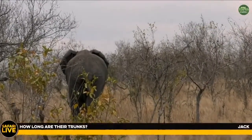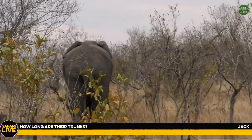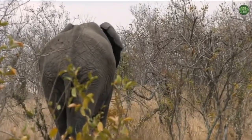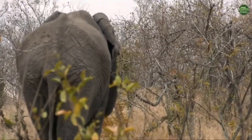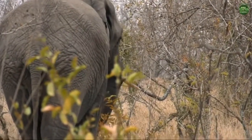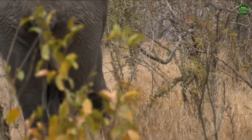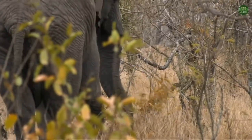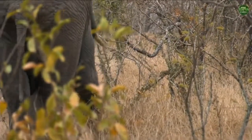Jack, you want to know how long their trunks are? Well, you know, from the ground up, an elephant can stand from shoulder height probably about 4 meters, so about 12 feet or so. So I would say his trunk is just over, you know, about half of that, maybe 6 feet, just less than 6 feet long. And they use it for everything. They use it for feeding. You see he's busy grabbing that branch there. He's sticking it into his mouth. Here we go. He's ripping off the leaves. He's kicking it with his foot.